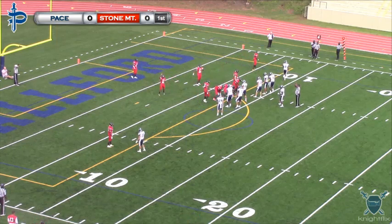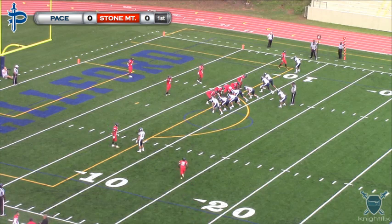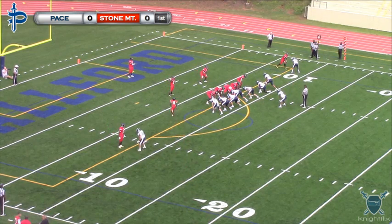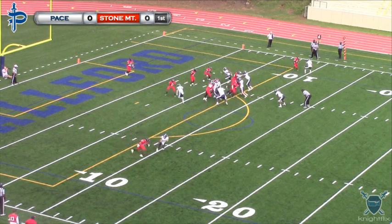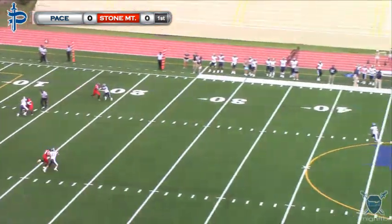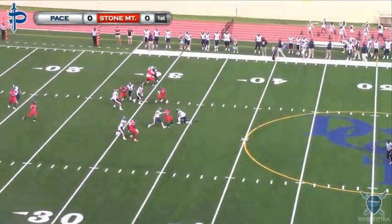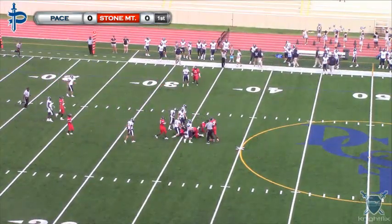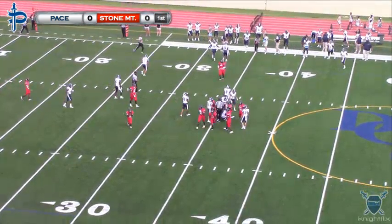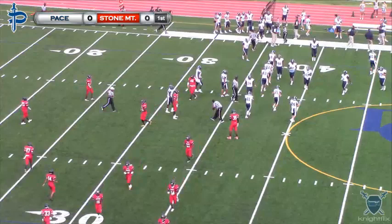Punt formation, number 23, Lawrence Yancey, punting from just inside his own end zone. High kick got to around the 40-yard line where it's taken and slipped down. I believe that was Stiegel. Maybe he hit the ground, maybe he didn't, but whatever matters. Knights will take over at the 35-yard line.